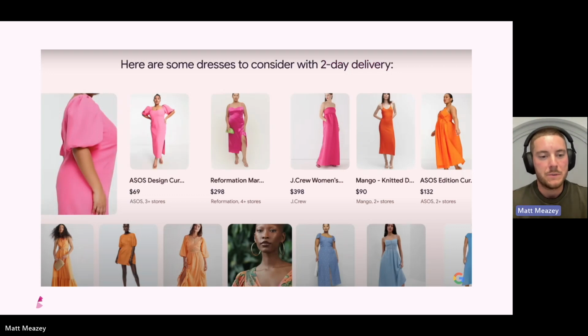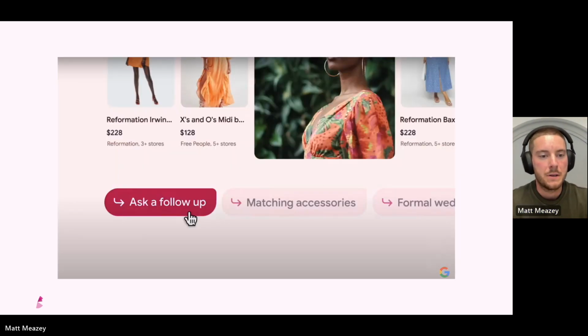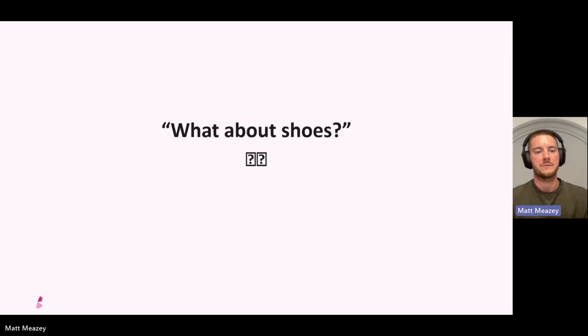And then come on to the conversational piece, going back to what I said earlier about the follow-up button that we can see. So, ask a follow-up question here. Great. So when you click that, you can then start having a conversation. So what about shoes? We've got a great dress that you might have seen, or a few dresses that you might have seen that fit the bill.